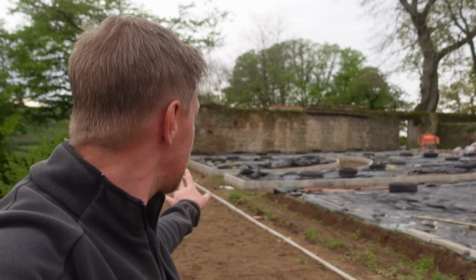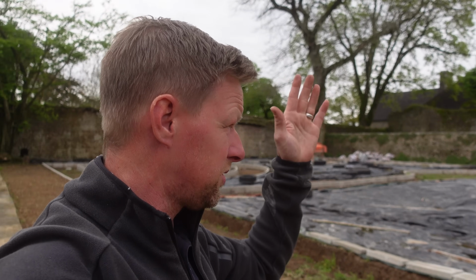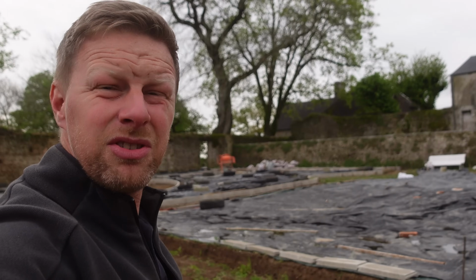So yep, all of that section's done now. The curve's done. We've got one of the circles for where the fountain's going to go. So we're just onto this section, which is the centre line now. And then once that's done, we've just got the other half to do really. So yeah, like I said, it's going a lot quicker than what we expected. Obviously it is going to be a slow, time-consuming job, because I think we've got about 2,000 of these or so to lay, so it is going to be something that's going to take time to do.